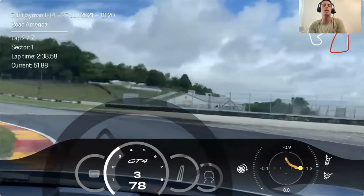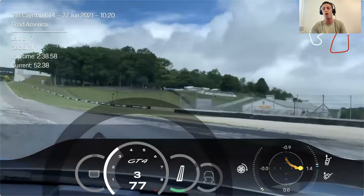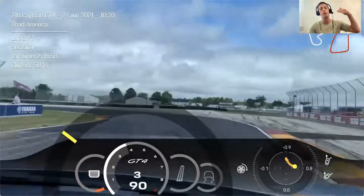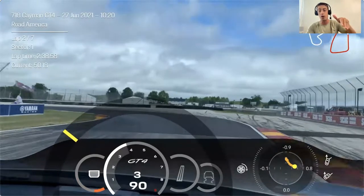But notice because we rolled a little bit too much through the midpoint of the corner, I'm only getting back to the throttle here. So now we made too much of a change. Now we're too late to initial throttle. We need to work on getting back to initial throttle a little bit earlier here.